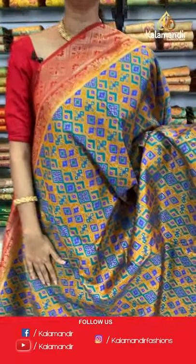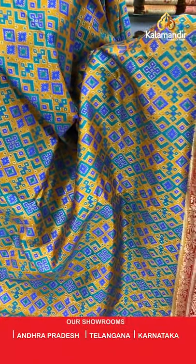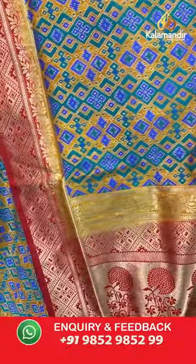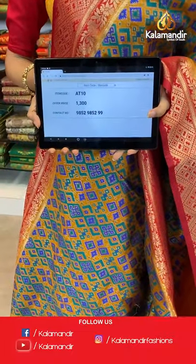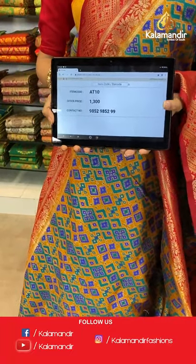This is a lovely mustard color saree again. The body has Ikkat print. And the border is contrast. And here comes the pallu, which is contrast zari woven. And the blouse is contrast again. I'll give you the pricing and the contact details of this one. The code is 8010 and the price is 1300. To buy this, take a screenshot and ping us on 9852-9852-99.